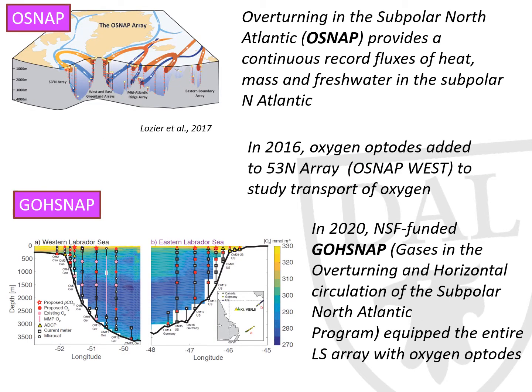North Atlantic is one of the deep water formation regions of the global ocean. It also features large heat and freshwater fluxes. The OSNAP mooring array, seen here at the top of the slide, was established to provide a continuous record of fluxes of heat, mass, and fresh water in the region. The moorings within the array are equipped primarily with salinity and temperature sensors and also current meters.